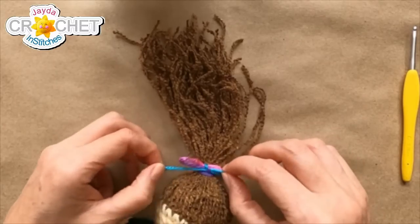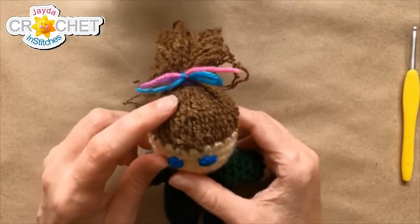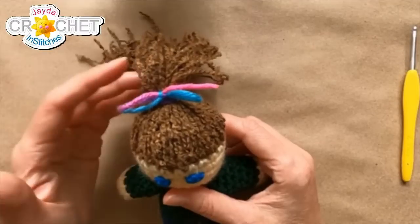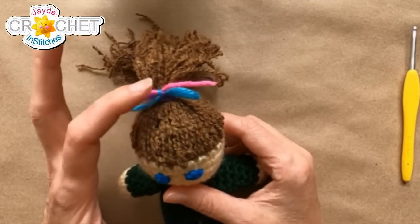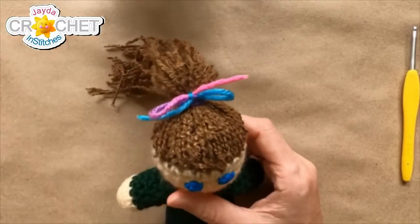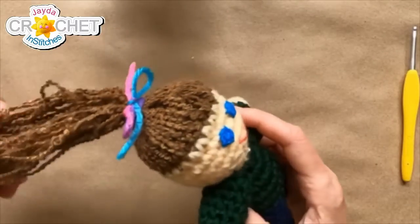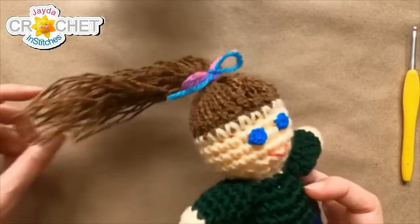Now, if you are doing this permanently, you might want to put in an elastic. You might want to actually knot in a piece of yarn that's the same color as the hair, create the ponytail, and then maybe put a pretty ribbon over top of it. But this is staying with me for a while. I will not be giving it away, at least not to a little kid, so I don't have to worry too much about the hair accessories being pulled out. I think that is so cute.